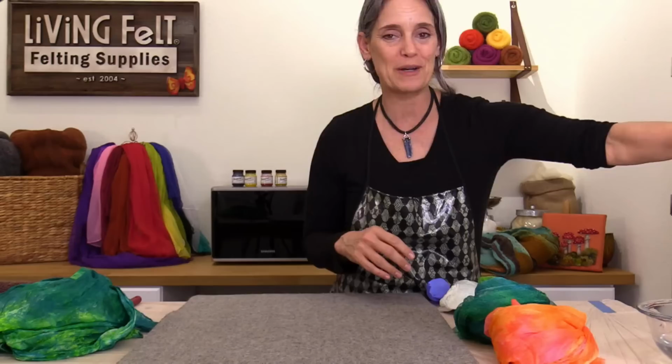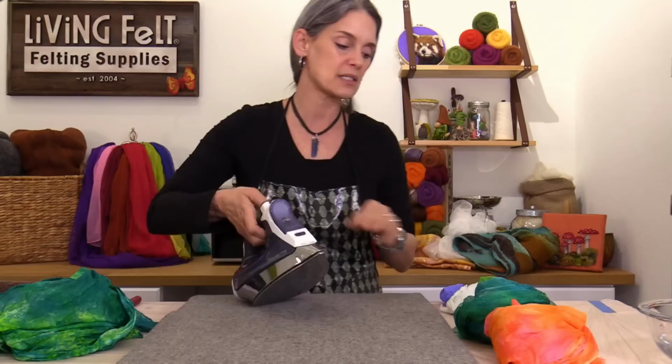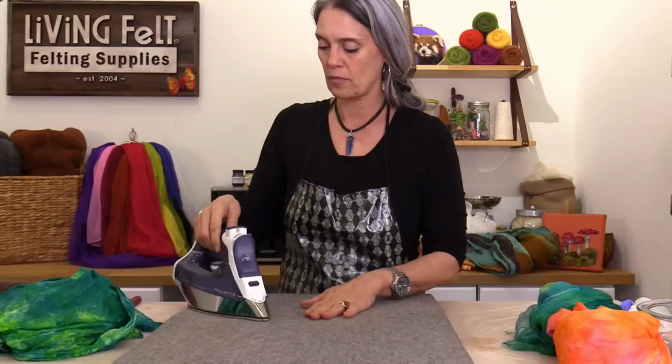All right, I'm going to heat up my iron and we'll just iron this little piece of silk. What else do you have? Could this method be used to cover silk that's already been dyed, or does the silk have to be undyed? You can overdye. Sure, you can overdye silk.